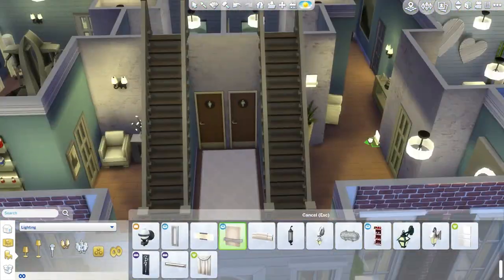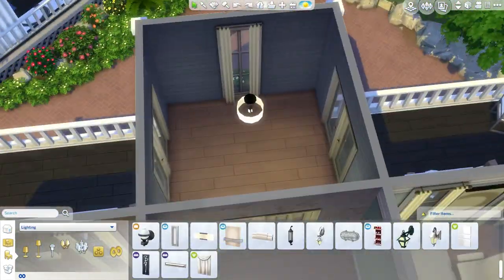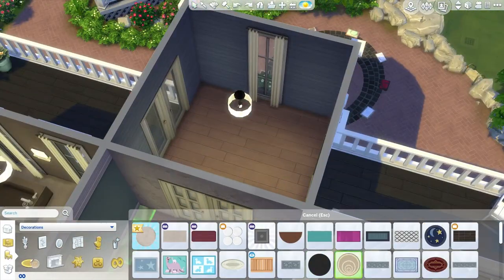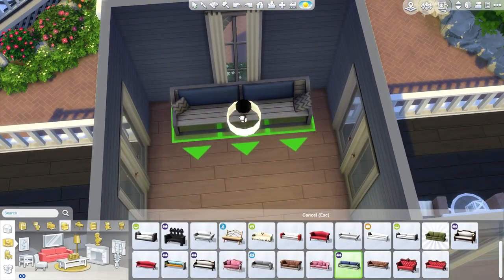But now I'm moving on to this little porch type room that goes out to the decks here. It's not really a porch. I'm not sure what you would really call this room.